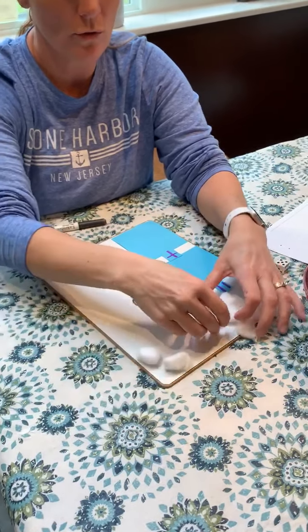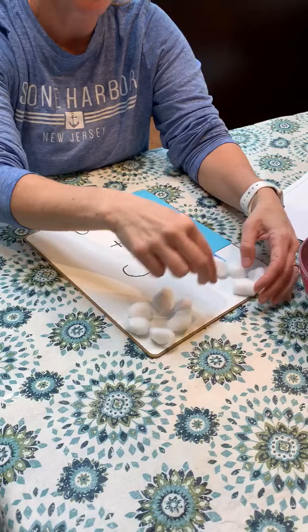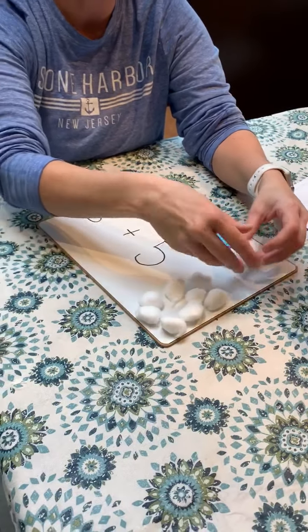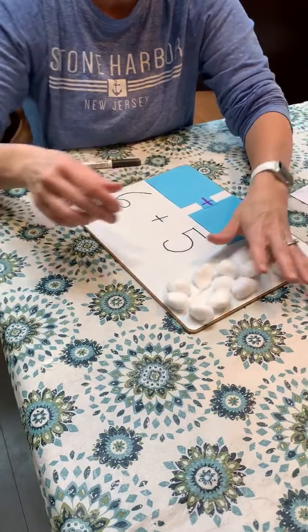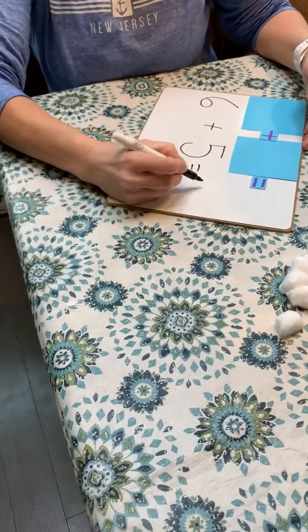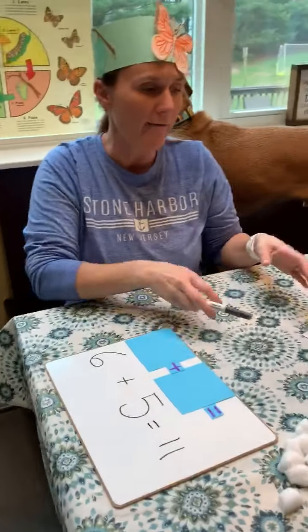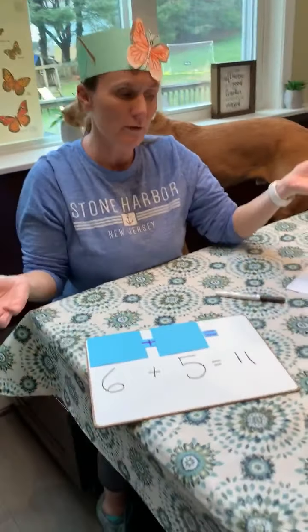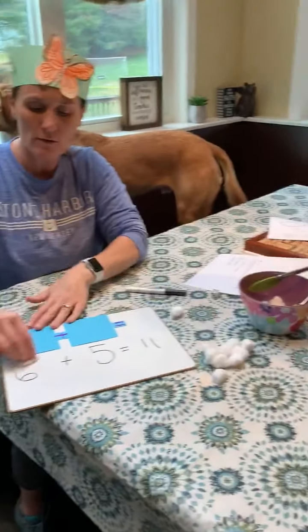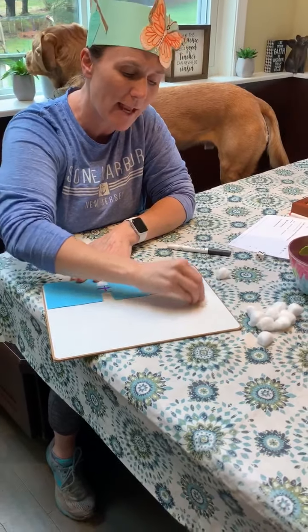One, two, three, four, five, six, seven, eight, nine, 10, 11. So then I can write my answer. Six plus five equals 11. And that's the total number of butterfly eggs I have. And you can play that game over and over with new numbers. You can even use the cotton balls, which are your butterfly eggs, to erase and play again.